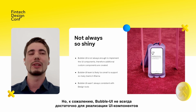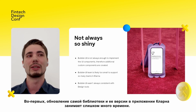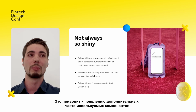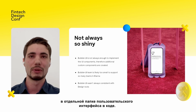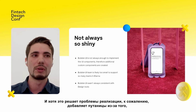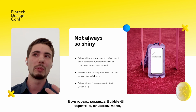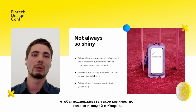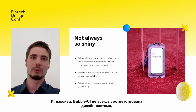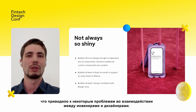But unfortunately, Bubble UI is not always enough to implement the UI components. First of all, it takes too long for the library itself and its version in the Klarna app to update, and that leads to additional highly reusable components appearing in a separate UI folder in the code. And while this solves the implementation issues, unfortunately, it adds confusion due to having multiple reusable components solving the same task. Secondly, the Bubble UI team is likely also too small to support so many teams and people in Klarna. And lastly, Bubble UI wasn't always consistent with the design system, and it led to some communication issues between engineers and the designers.